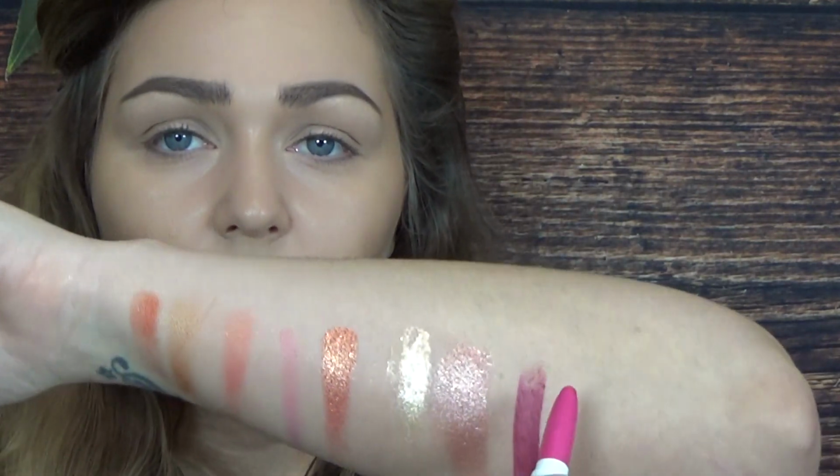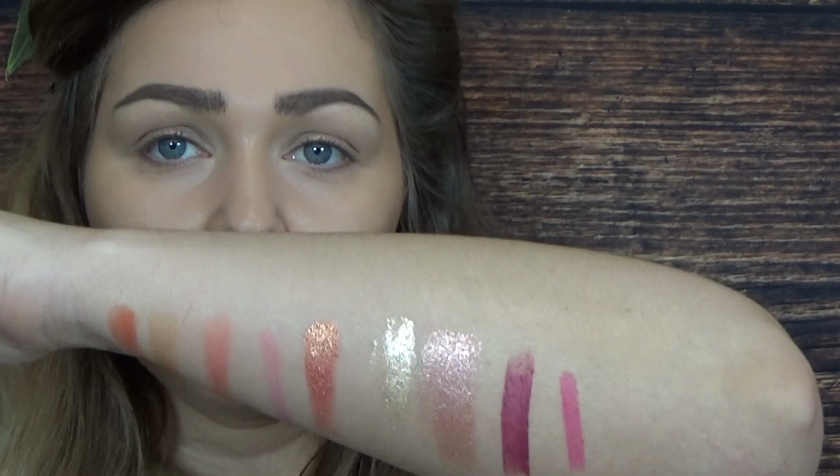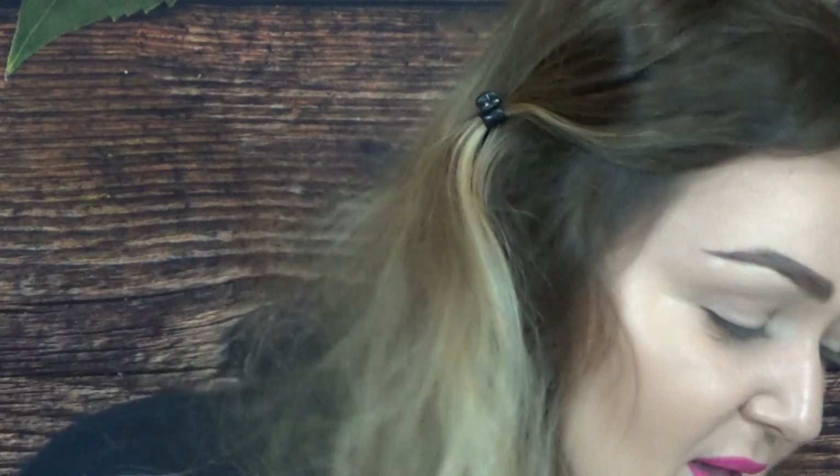And this is going to be a shade too, y'all. It's, ooh, she bright. It looks Barbie pink. Oh yeah. This looks like it's going to be Barbie pink. So we're going to go ahead and try this one as well. Oh my gosh. This is totally Barbie pink. I freaking love the shade.